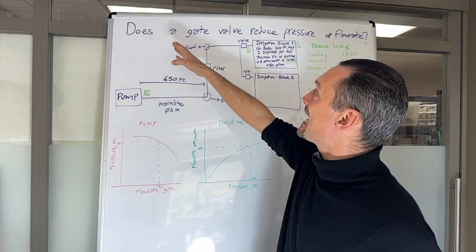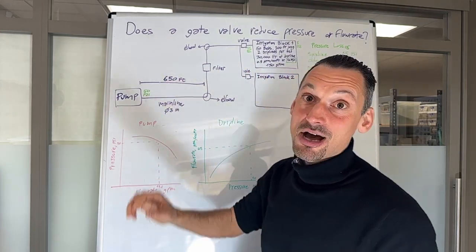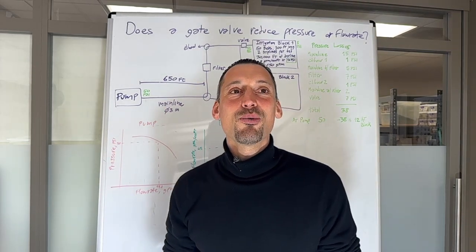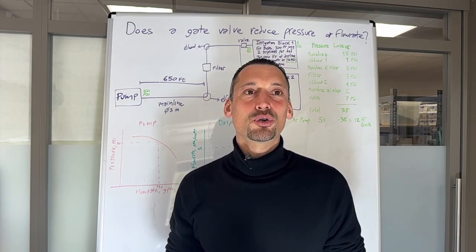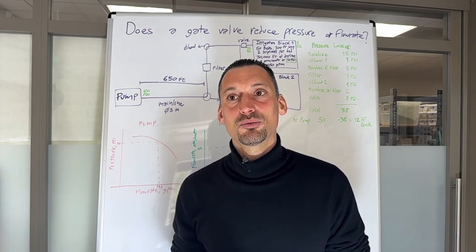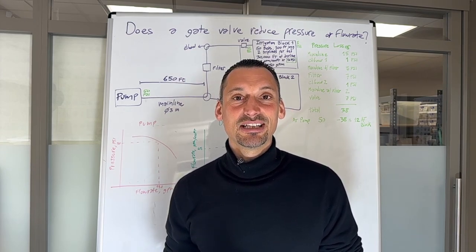So today the question is, does a gate valve or a ball valve or a plugged filter, or anything that has some effect on the hydraulics of the irrigation system, what does it do? Does it reduce pressure or does it reduce flow rate? Hopefully I will be able to walk you through the answer. And the answer is both. It directly reduces pressure, and indirectly, depending on what's downstream, the system reacts to that decrease in pressure, and most of the time it also does reduce flow rate.